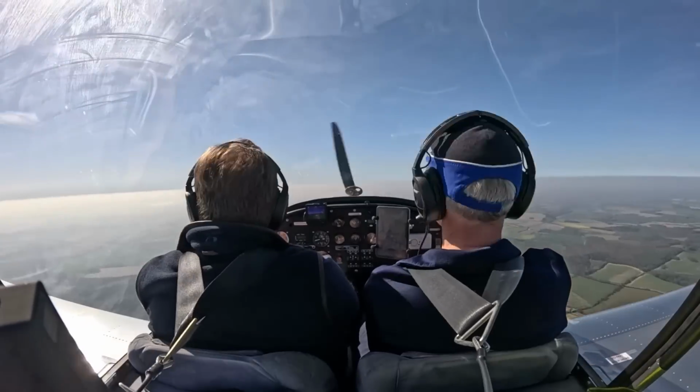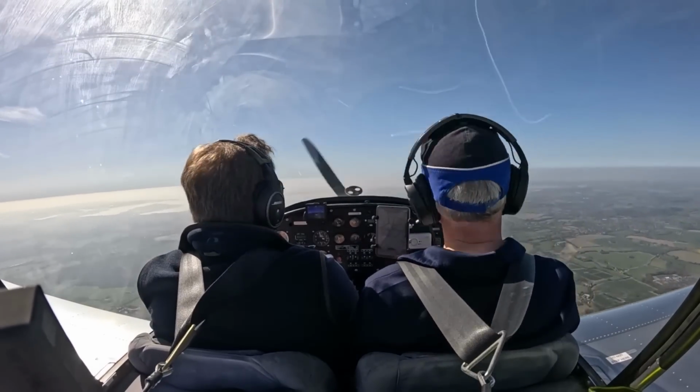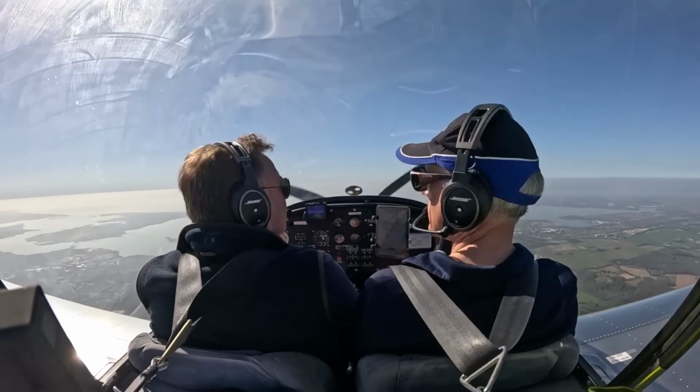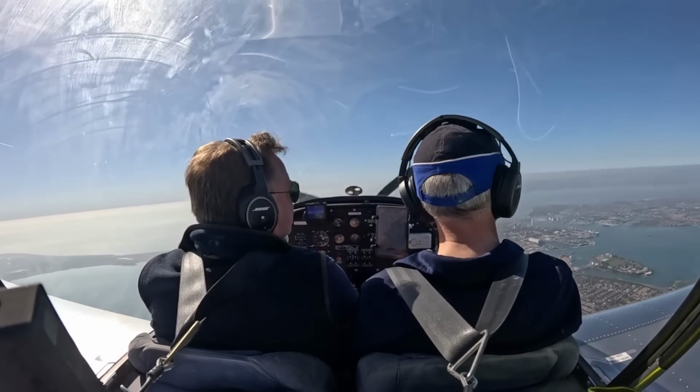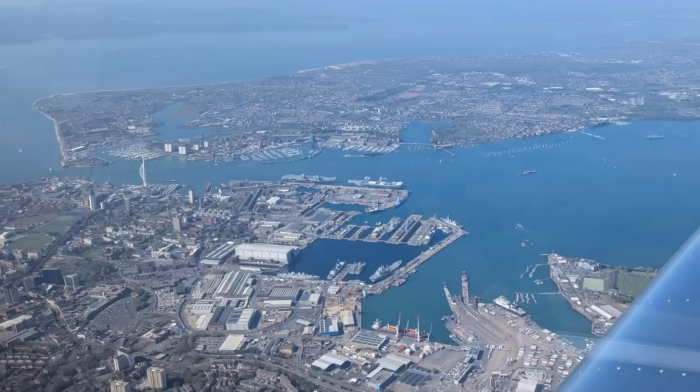After what seemed like a very short period of time, we head out over the Solent. Over Portsmouth Harbour we get a spectacular view of Spinnaker Tower, and both the Royal Navy's aircraft carriers are in dock. What a treat. There's one of the big aircraft carriers in. Oh yeah, you see the two towers on it.